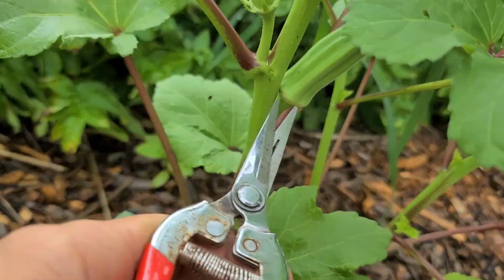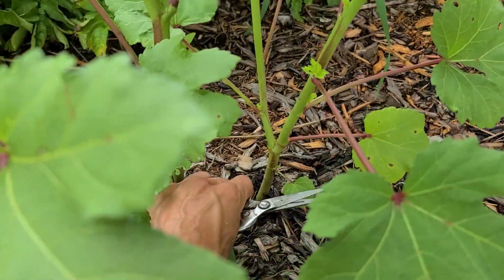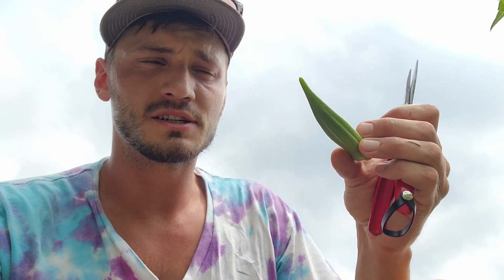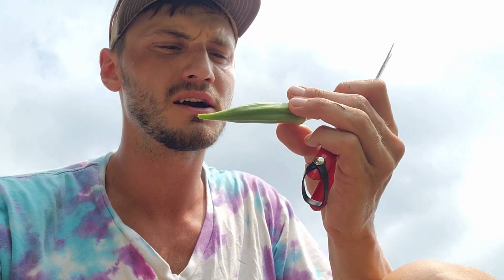Okra has a hard stem though, so you want to bring your snips and cut it instead of trying to pull it off and damaging the plant. I'm going to try this one fresh, see how it is. I've never had okra before, but I don't use any sprays or chemicals in the garden. It's all organic, so I can just eat it right now without washing it.